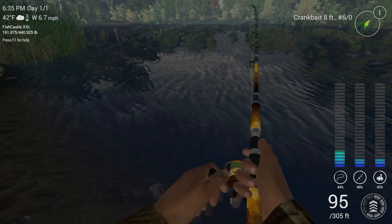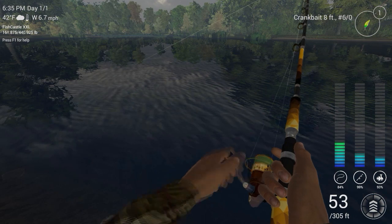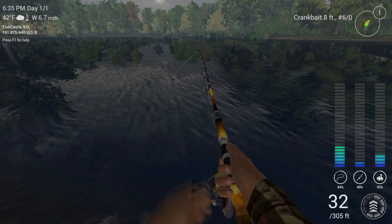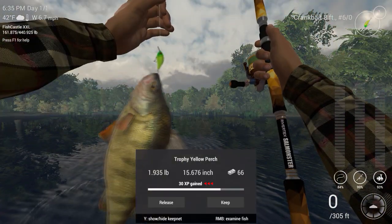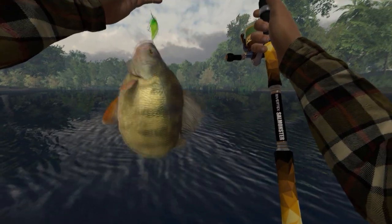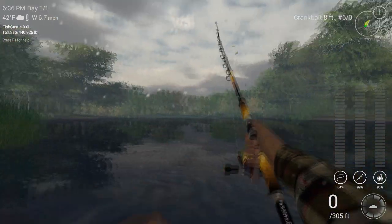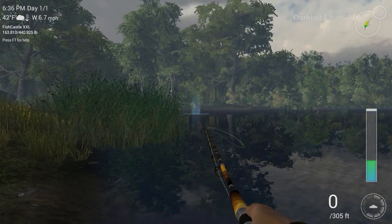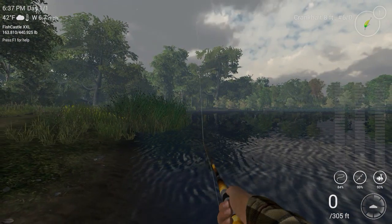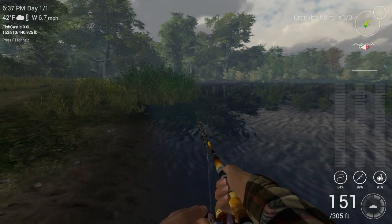There's something. It's not big. It's not very big. I think it's perch. Yep. Nice one, though. Trophy yellow perch. Nice fat one, 2 pounds. Fat old perch. Flay that guy up. A few of those, and man, you've got yourself a really good meal.